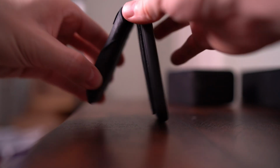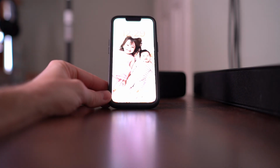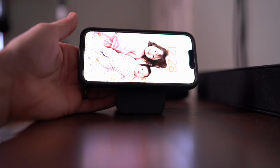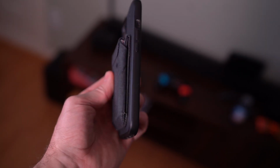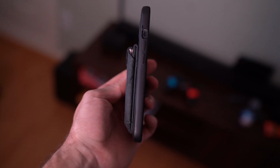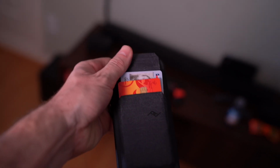So you can also double the wallet as a phone stand. You can use it to prop your phone up in vertical or horizontal orientation. So not only is this card holder functional, but it's incredibly stylish. They have a lot of really cool colors so you can match it with your outfits or match it with an occasion. I typically opt for the charcoal gray just because it's a versatile color that matches every single outfit that I would wear. So that's the color that I picked for my phone case and for my card holder.